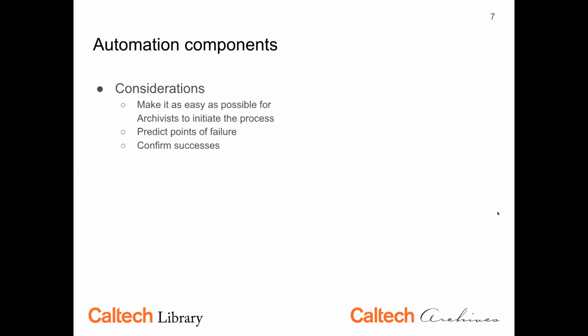And so some of the considerations for when we started to develop the actual automation components are, we wanted to make it as easy as possible for the archivists to initiate this process. And so my idea around that would have been to actually keep it as a single data input for starting the process. And that's going to be the collection ID. As long as an archivist knows the collection ID and all the other things have been set up in place, like the file naming and the collection in ArchivesSpace, that is all they need to initiate a process of starting to preserve folders that have been digitized.